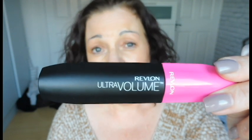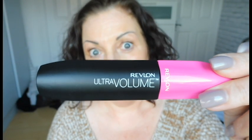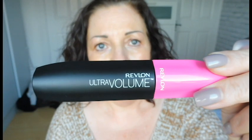This is the one I picked, Ultra Volume, because I don't need lengthening, but I do need volume because I've quite thin lashes, but lots of them. So I kind of felt this great. This was about €15, thereabouts, 12, 15 euro. Yeah, I think it was $12.99. So I got this and I thought, great. Wasn't overly impressed with it.